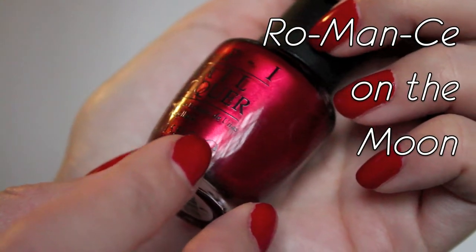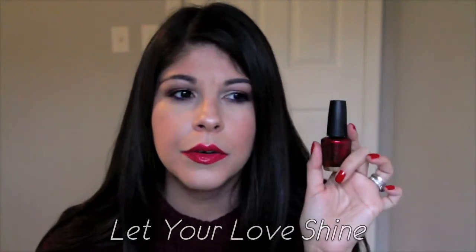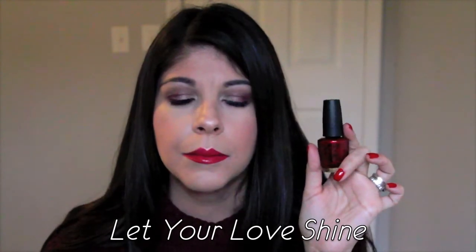I really like this color. I think this would be so fun to wear at Christmas time. It does remind me of Christmas paper with that metallic finish to it, and I really like this color. I think this is definitely my favorite from the Starlight collection.